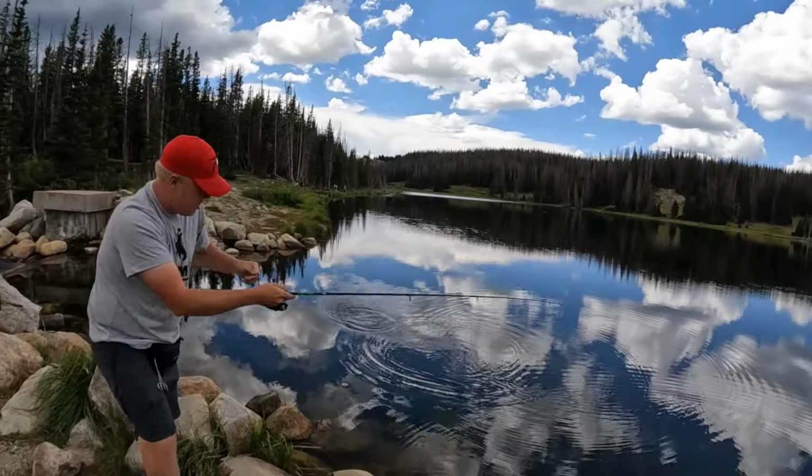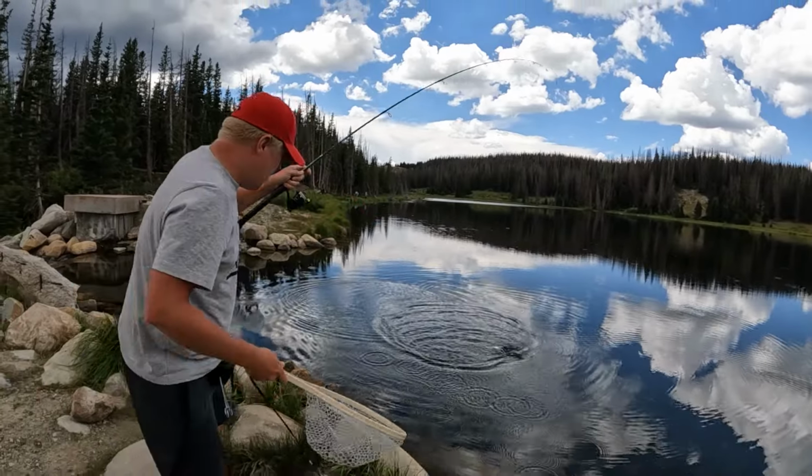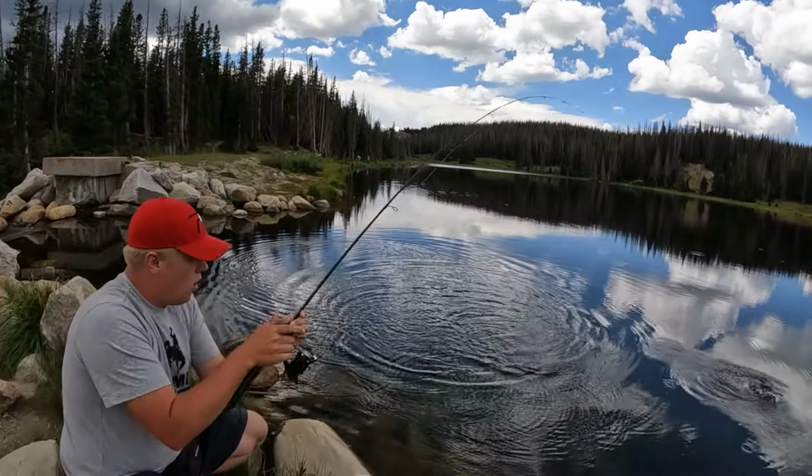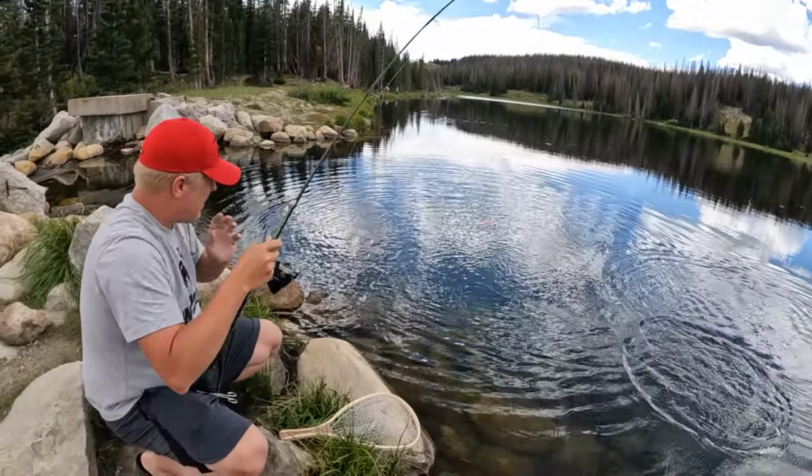Dude, I got a nice brook trout already. I was rigging up my fire bait rod. Got bit right away. Oh, it's a really decent one, too. Heck yeah.